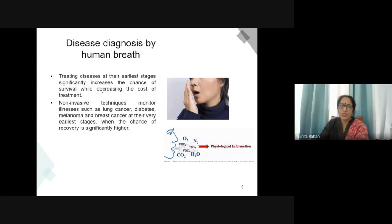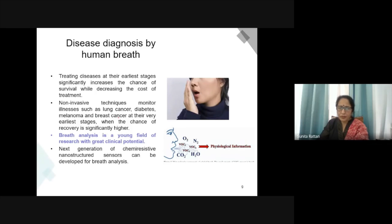So that's one. Second, I think this topic has already been deliberated at length: treating diseases at their earliest stages significantly increases the chance of survival while decreasing the cost of treatment. So this is breath analysis, which is a non-invasive technique, and it can monitor illnesses like lung cancer, diabetes, melanoma, breast cancer at the very earliest stages. And you have gone into the details with the previous speaker.